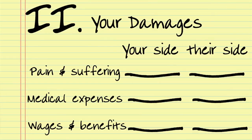Now, under our Jones Act and maritime case, typically there's three very large categories of damages, and I've written these out here. The first one is pain and suffering for your injury. The second one are medical costs for your injury. And the third one are wages or loss of wages or benefits for your injury.